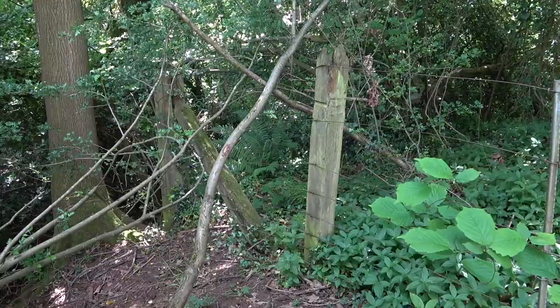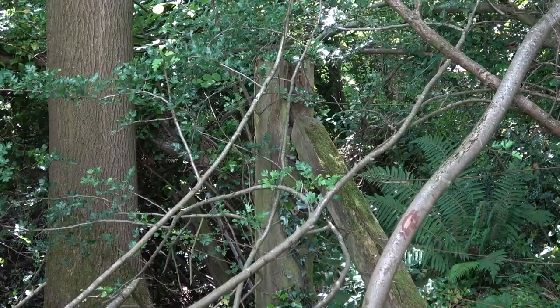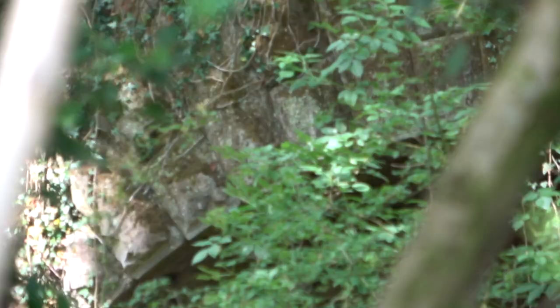Evidence here of substantial railway fencing, as always. There you can just make out the coping stones, look. You see them? In an arc. That is as near as you're going to get. Sorry about that, folks.